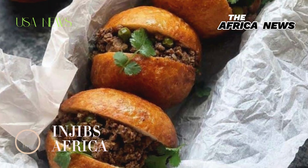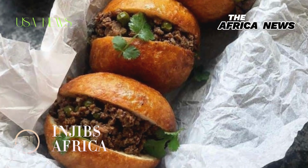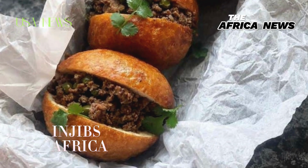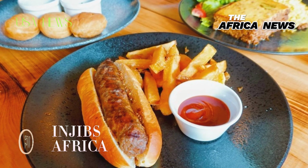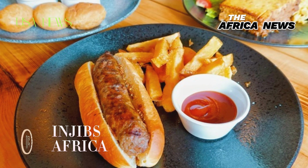Vetkoek bears some resemblance to the Chinese youtiao, or fried dough sticks, but Pinotage chef and owner Toby Kerr says the texture of vetkoek is closer to that of cake. Boerewors sausage is a common sight in South Africa and its neighboring countries, sold by street grill vendors and barbecue restaurants and enjoyed at outdoor barbecues known as braais.